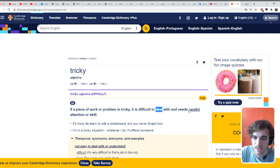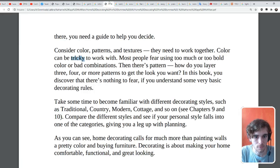And needs careful attention. Então precisa de uma atenção careful, que seria no caso be careful, cuidadoso, né? Seja cuidadoso, be careful. Uma atenção cuidadosa or skill, ou habilidade. Uma habilidade cuidadosa. Então tem que lidar bem, assim, tem que cuidar, né? Tem que analisar. That's the idea here.